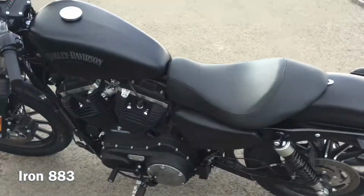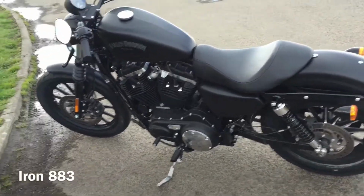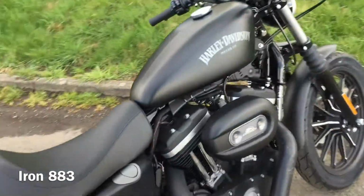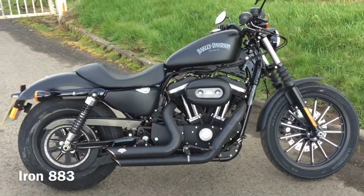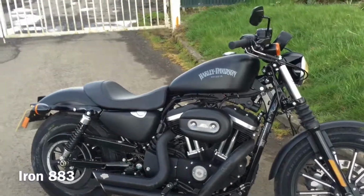Remember, this is the first bike I've owned. I've never even had a 125, so it's awesome. It's all dirty. I've washed it once and then 10 minutes later it was all dirty again, but even when it's dirty it just looks amazing. I'm so happy about it.